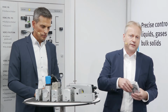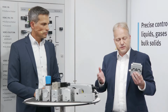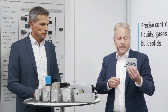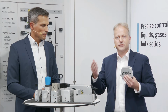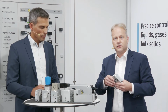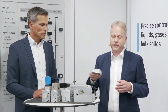For a double acting actuator, you have no spring return to reach the safety function. So if you have a pressure loss, there's no possibility to move the actuator to the safety position. And here we have this kind of safety module. Here you can connect an additional pressure reservoir, and in the case of a pressure drop, you can move the actuator to the end position with the additional pressure reservoir. You can choose fail to open or fail to close.